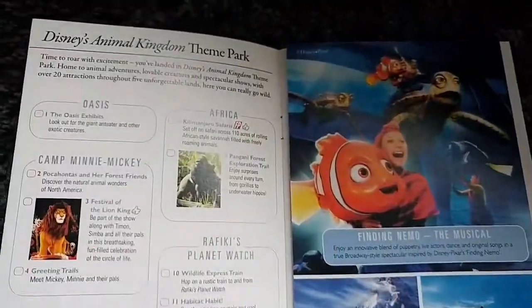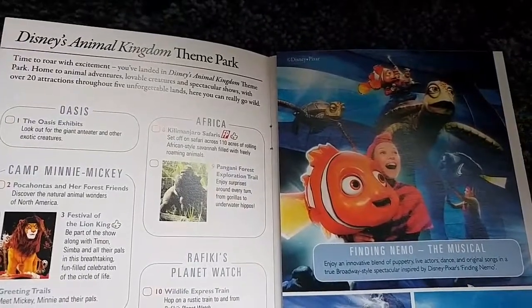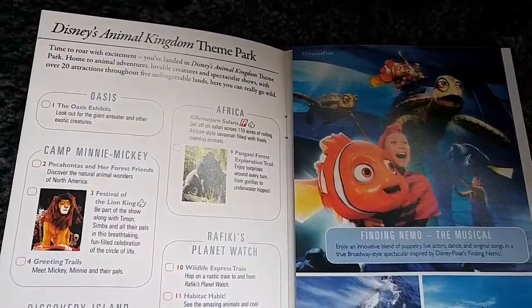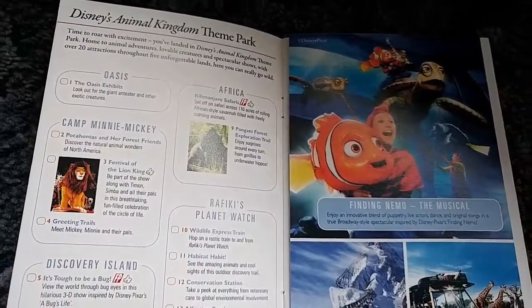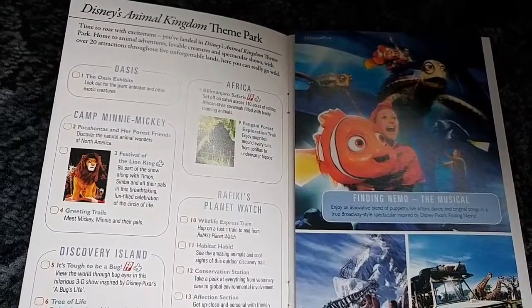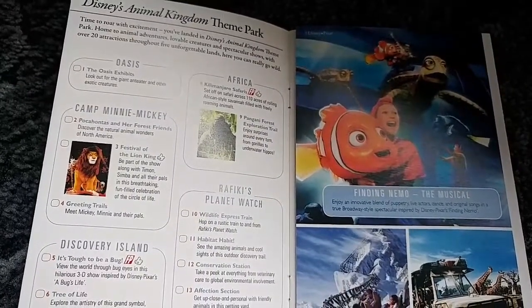And then over to Disney's Animal Kingdom theme park. Again, this is well before the world of Pandora. Back then there was talk about a whole sort of myths and magic land. They were going to have unicorns and griffins and all sorts of magical, mythical creatures.